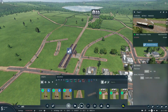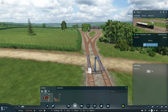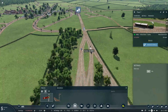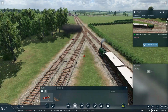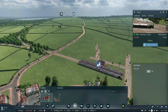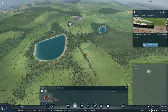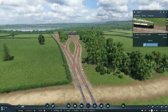Right, let's put some... I know what I've forgotten here whilst the train's coming in. Let's put one of these, or loads of these, and I'll stick one over here too. That should be okay. Okay. Right, let's see what becomes of this.